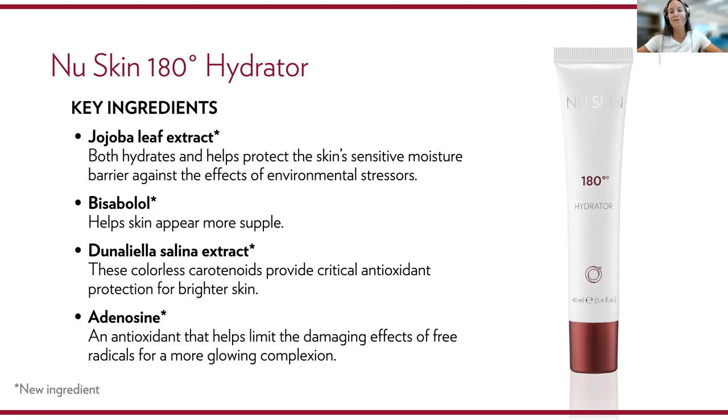So then we also have the Nu Skin 180 hydrator. Some changes happened to this too, to really make sure that it helps to protect the skin from the effects of daily environmental stressors. It has colorless carotenoids that are large antioxidants, and because they're large antioxidants, they can take more hits from the environment. Jojoba leaf extract as a humectant helps to bolster your moisture barrier, and bisabolol as a skin conditioning agent. And then this product also has that adenosine added to it. Next slide, please.